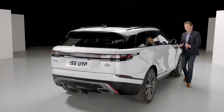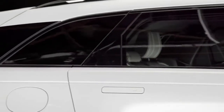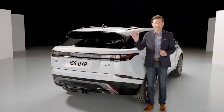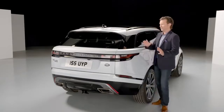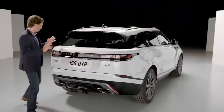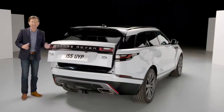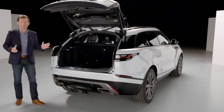That distinctive and continuous waistline sweeps along the body sides to the rear and then flows into the tail lights. Now, the rear spoiler is extremely effective, reducing air noise in the cabin and CO2 emissions. It also has a really cool design with the fundamental purpose of keeping the rear glass cleaner for longer. Using a kicking motion from either side, behind the rear wheels, allows for hands-free access to the trunk, which is a real benefit when you're struggling with luggage or shopping.